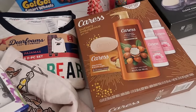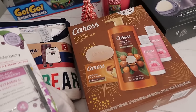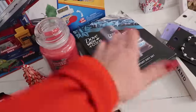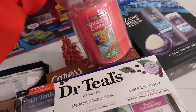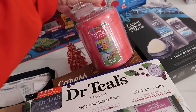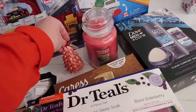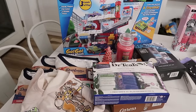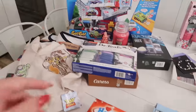And then we have another buttery indulgence gift set. And then a guy self-care kit and then a beautiful smelling candle called Art in the Park, and then another little Christmas ornament that I will probably just put in one of their packages, and then $100 bills, y'all, from Grammy for the family. Yay.